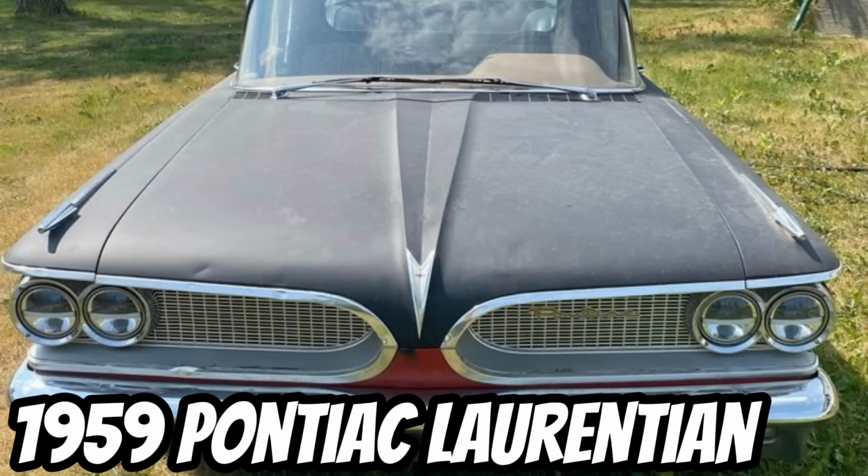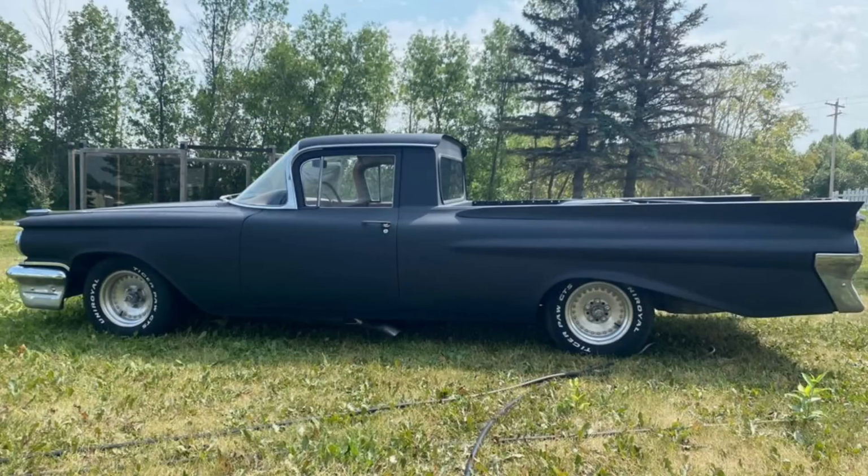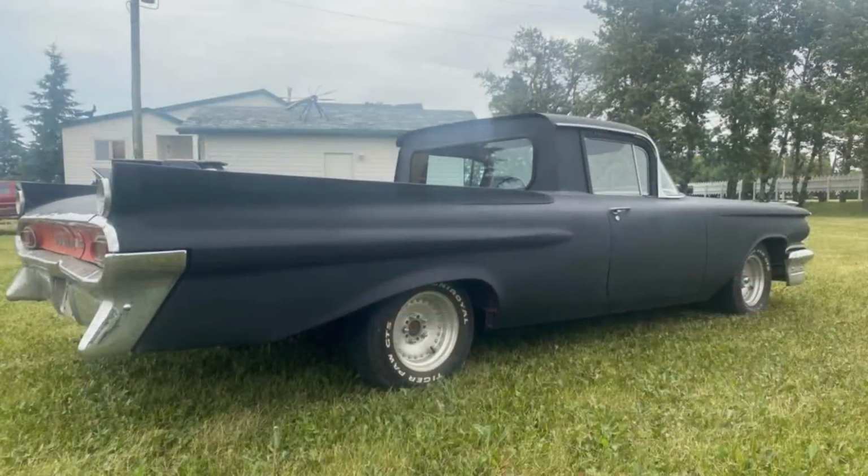Number 12. The 1959 Pontiac Laurentian, priced at $7,200. This car has been modified into a truck. The exterior has been repainted in matte black, and modifications to the rear give it a classic truck appearance. The front retains the original characteristics of the Pontiac, with its distinctive grille design.